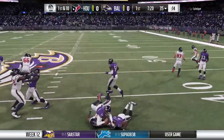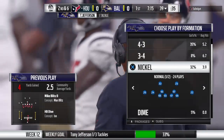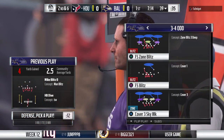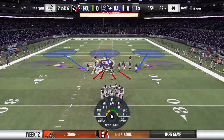Lamar Miller. And he'll get this one up to about the 39 here. Call it a gain of 4 on first, and that'll make it second down. Tough running there. That's a hard-earned 4 yards. Yeah, those are the unsung kind of runs. They don't fill up the stat sheet, but they do set you up in good position on second down.